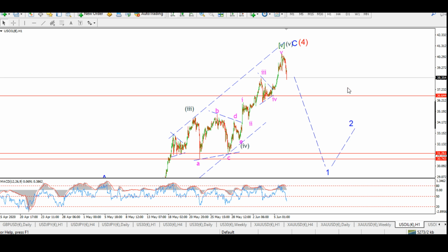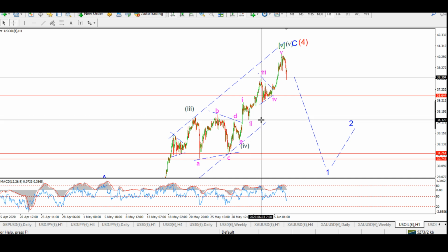This is a pretty high degree rally that we had here. So wave 5 of 5 of 5 of C of 4. So we're looking at 5 degrees, and it's been a pretty impulsive move off that high so far. But so far, it's only been 3 waves down. I want to see us start taking out lows. So interim lows: 36.60 is the first one. We've got a previous wave 2 here in or about 34.40.